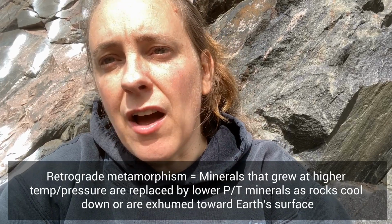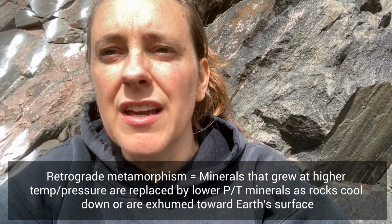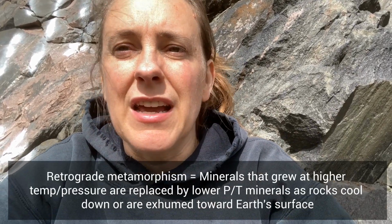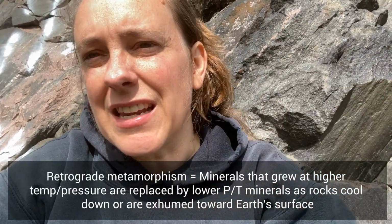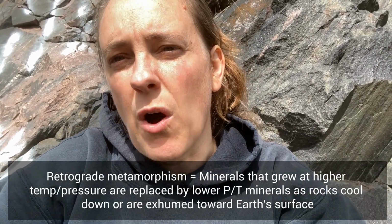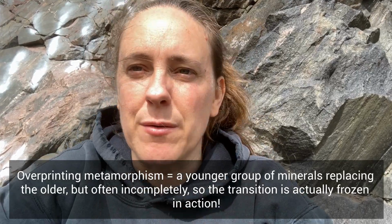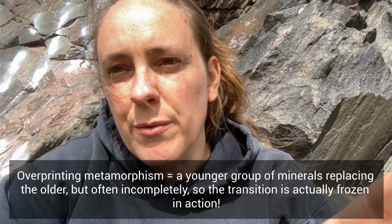When a rock is cooling down or experiencing lower pressures because it's actually being uplifted toward the surface of the earth, it can undergo retrograde metamorphism. And sometimes, because there's actually less heat energy available than there used to be for the rock, it actually takes the introduction of water to help trigger kind of elemental diffusion that makes new minerals. So in high temperature metamorphic rocks like this, it's common to see what we call a retrograde overprint, which is little smidges of medium grade metamorphic minerals showing up wherever water was able to get into the rock.